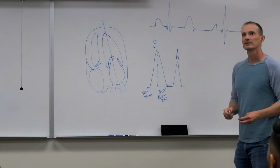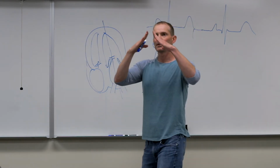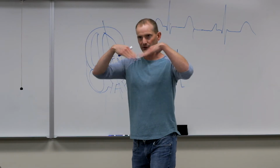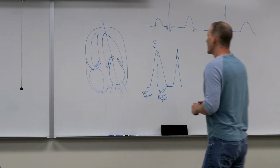Where you put the gate matters a lot. You want to put the gate right where the tips of the valve are during that early filling. That's where you want to put it. And you want to get a nice apical 4.